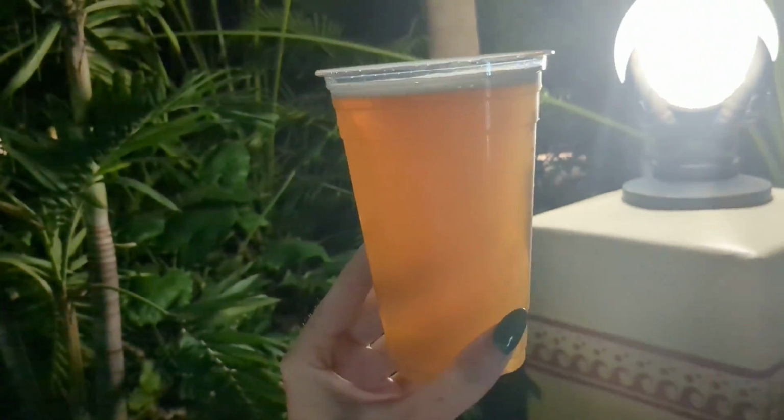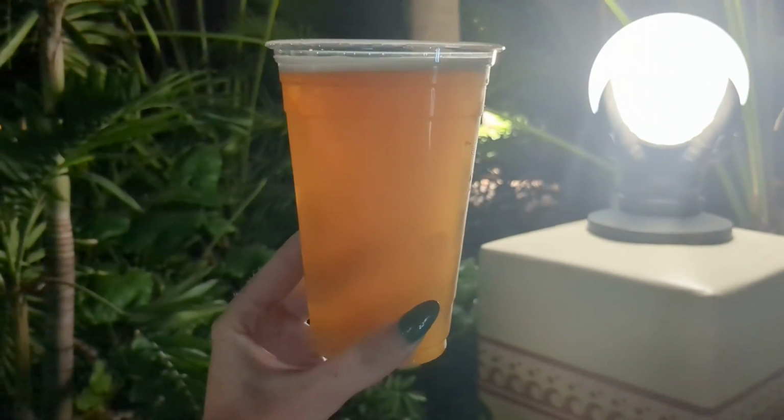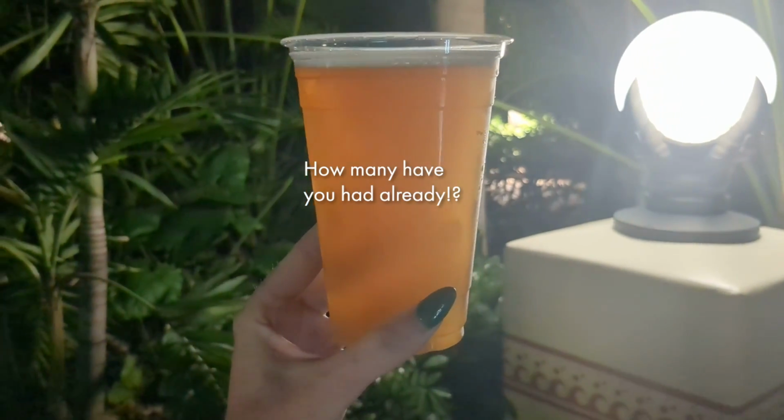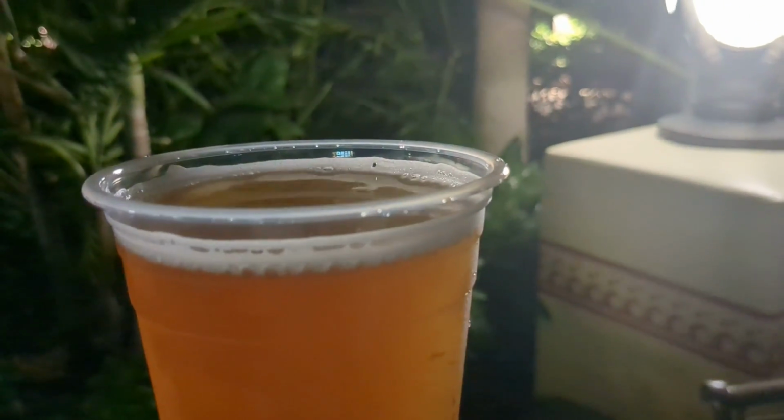I went for the Isla Nublar IPA, which is an exclusive beer to Jurassic Park. I got the mango passion fruit. It is just a smoothie, really. It's like a virgin. It's the mixer, and you can get it with whatever you want, but she got it virgin.